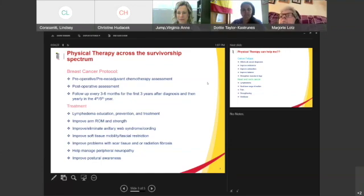And so we find a lot of times that just improving postural awareness too is really huge, and getting them to kind of open that chest back up again. It puts their shoulders in a better place to be able to work functionally. And so that's another thing we do a lot with our patients on that end. So that's kind of my overall breast cancer, a lot of the treatment that we do with those patients.